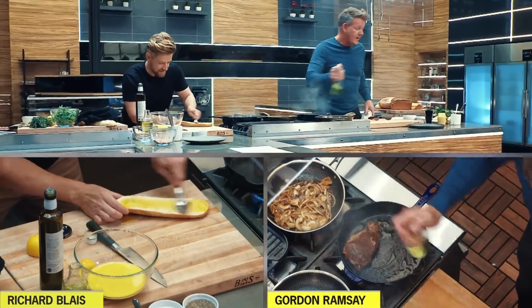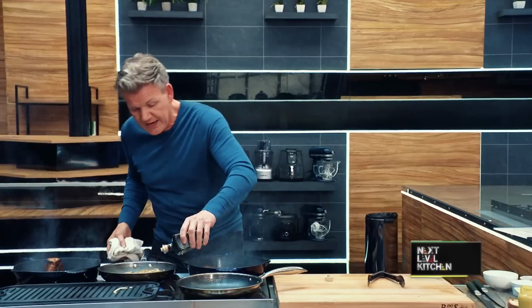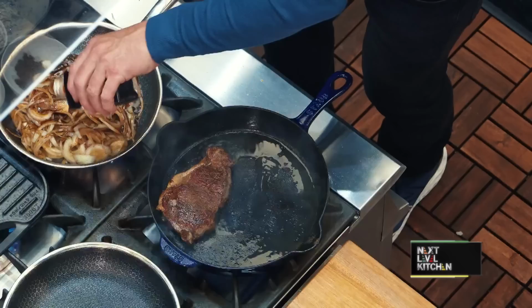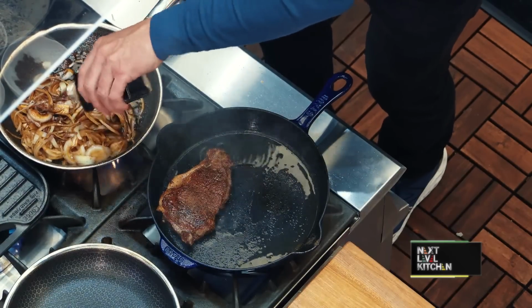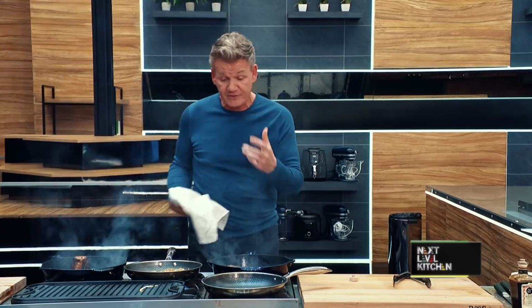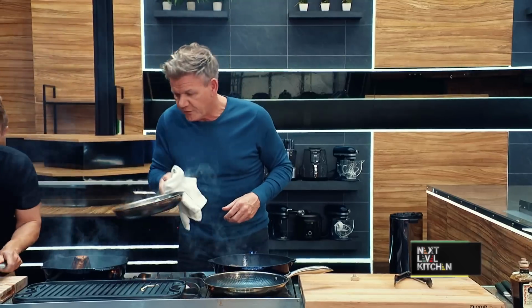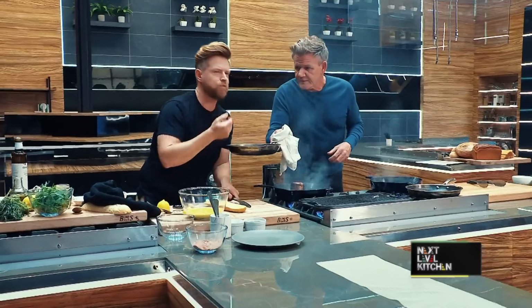Now, this is where the onions go up a level. I've got some aged balsamic vinegar. And what we're gonna do now is beautifully reduce that vinegar over the onions. So think about it. I've got the caramel with the sugar. I've got the beautiful flavor from that New York strip. And now those onions just become almost like a beautiful sweet sour with that steak.